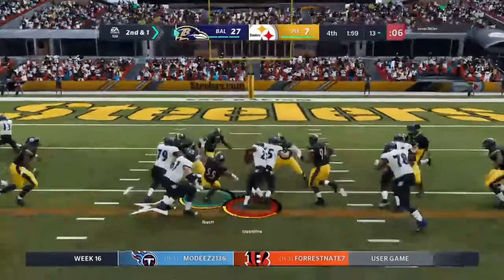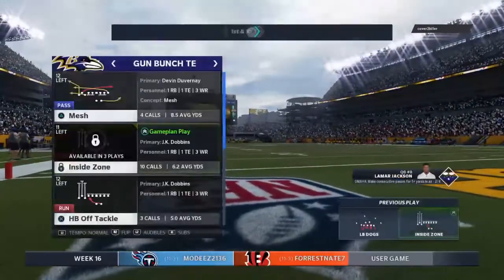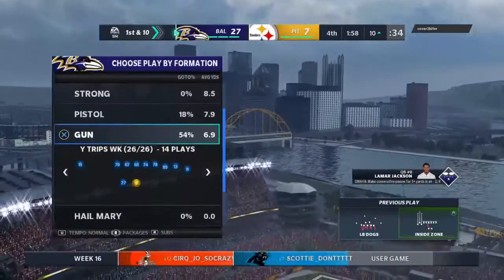On second down, a run to Dobbins. And he'll get it here to the 10-yard line. And we are inside of 2 minutes left in this lopsided affair.